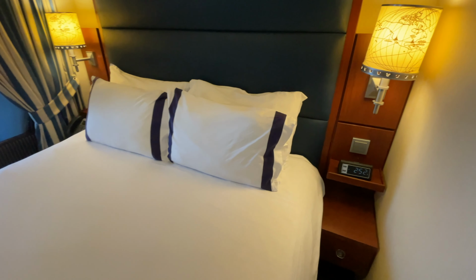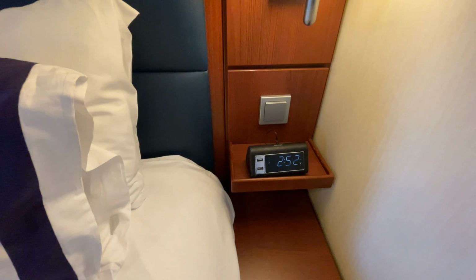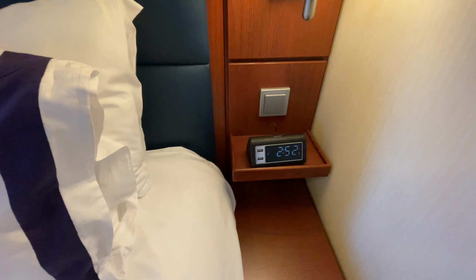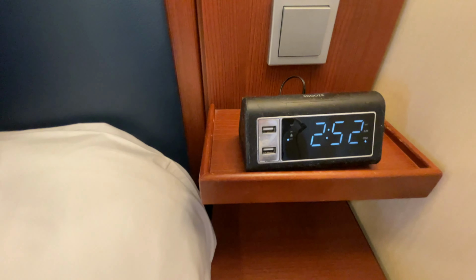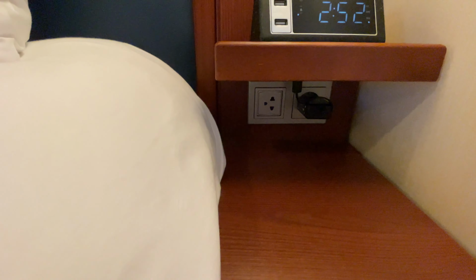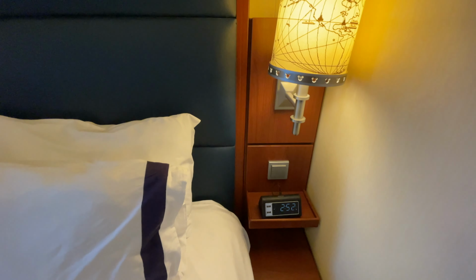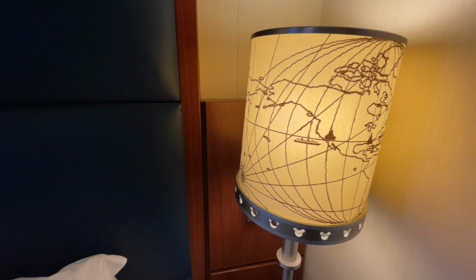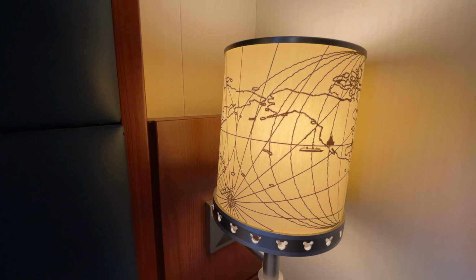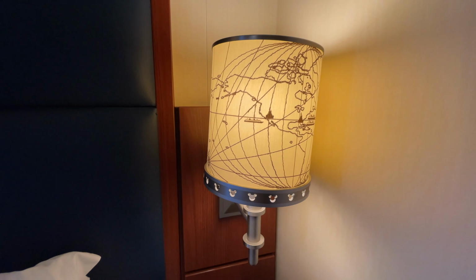The one on this side has an alarm clock. That clock is set to the ship time, and your stateroom host does make sure that's up to date as you cross through time zones. There's 2 USB outlets on that clock, and there's also an additional wall outlet down below there. So if you need to charge some devices, there's an option there. The lamp here beside the bed has a map of the world with all of the different Disney parks and the different Disney cruise ships represented around it, and there are some little hidden Mickeys there on the bottom of the lampshade.